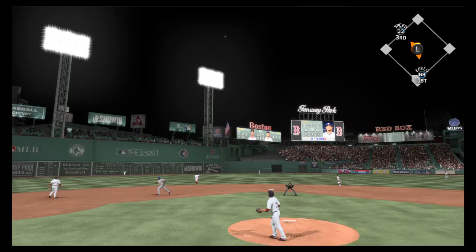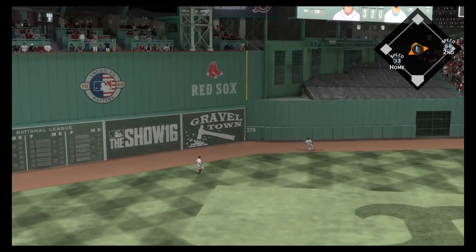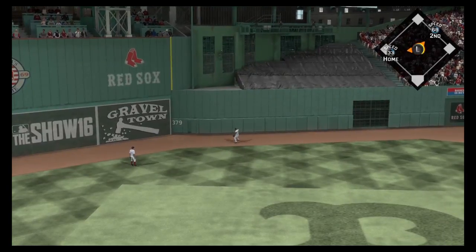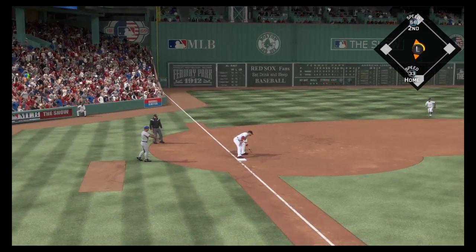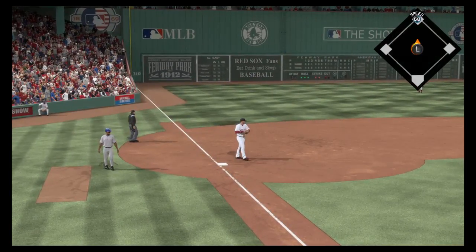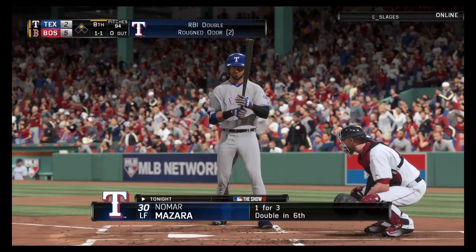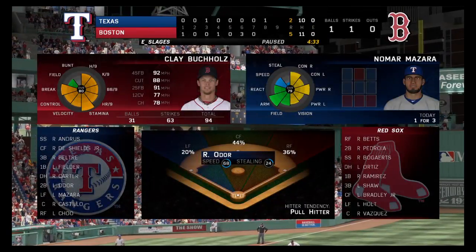High in the air and deep to left center field. Bradley ranging back, but he can't get to this one. It's off the wall. The run scores from second. It's now a 5-2 game. Number 30 steps in now. No one out with a runner at second.